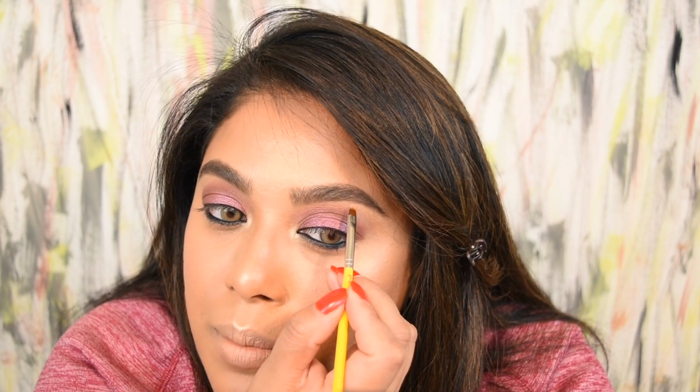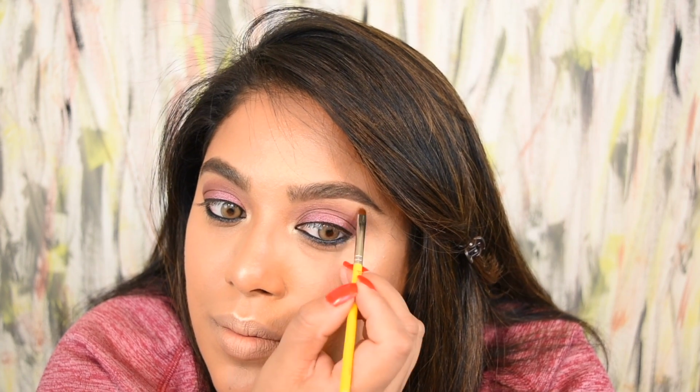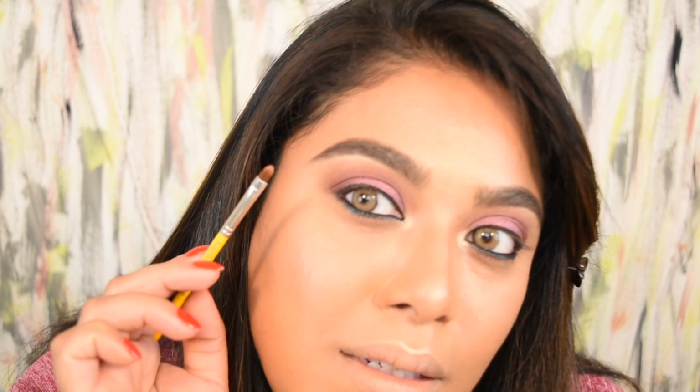And next I highlighted the inner corners of my eyes using BECCA's Champagne Pop. I'm also going to apply a little bit of this right here. And it looks really pretty when light hits it.